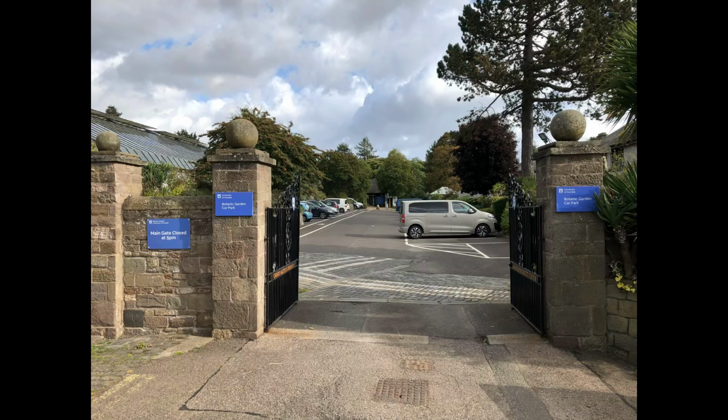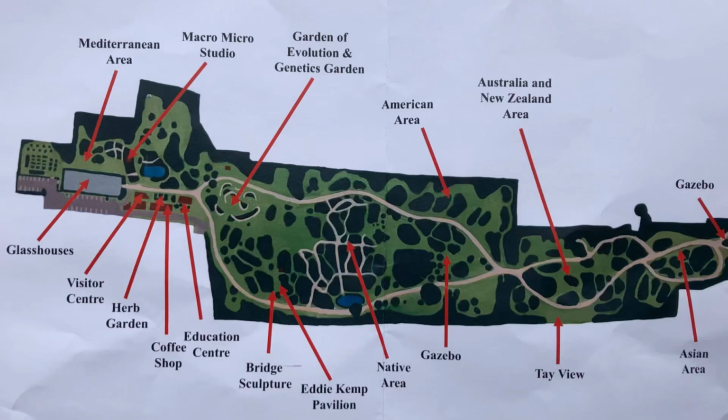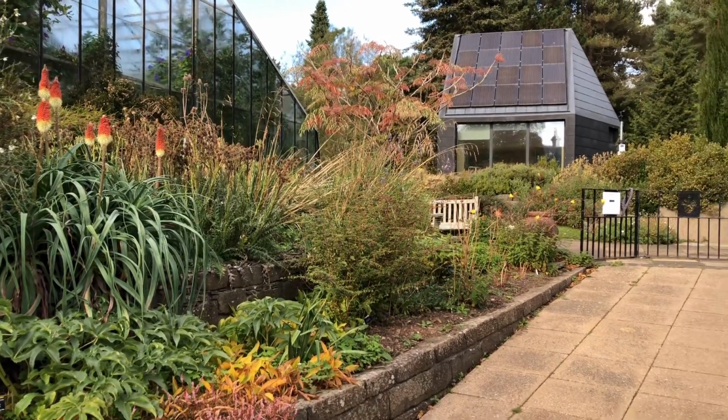So today we're going to visit Dundee Botanic Gardens. Now, as you can see, this is the entrance to the Botanic Gardens, and this is the layout of the actual gardens. So it's all divided into zones.